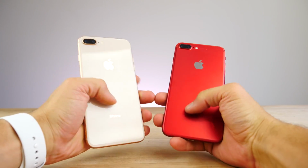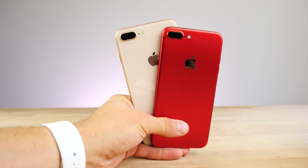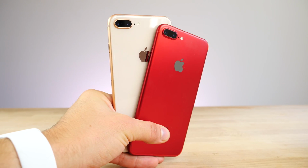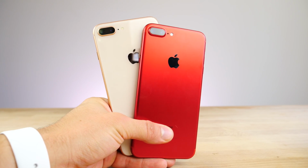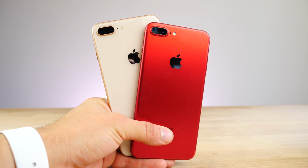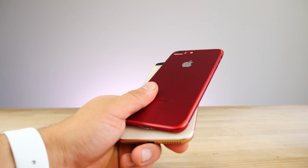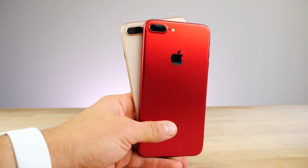All right, guys, there it is. That is the ultimate speed test comparison of the iPhone 8 Plus to the iPhone 7 Plus. Are you guys surprised? Do you guys think this will change with time like I do? Are you optimistic about that? I'm very curious to see this because for me, this was a very shocking result to find. The iPhone 7 Plus is faster than the 8 Plus.